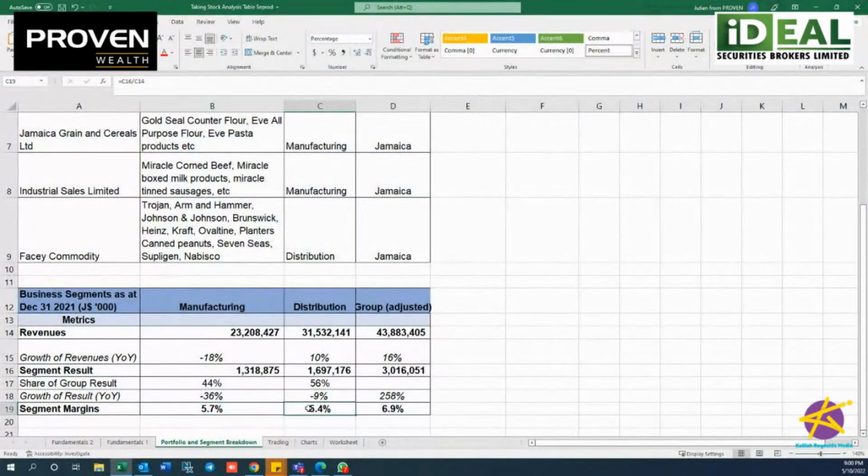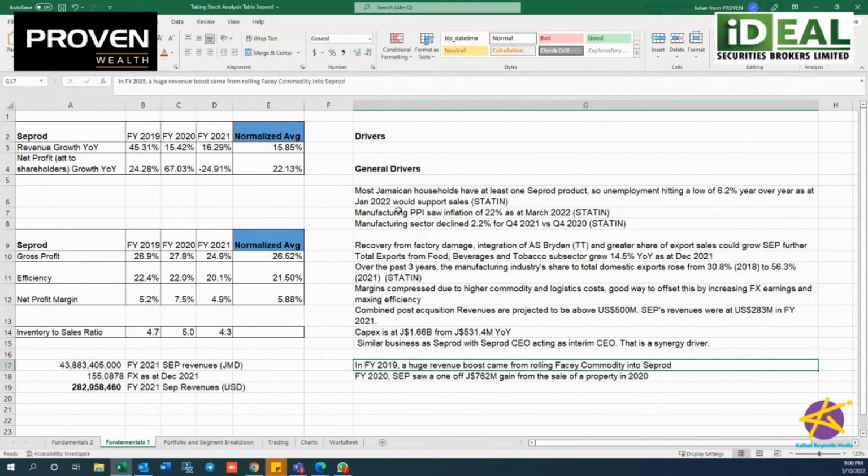What do I mean? So in terms of margins, the margins are comparable. Both of them are in the 5% range, and overall in the group, margins are clocking about 7%. So that's good, right? In terms of this product line.